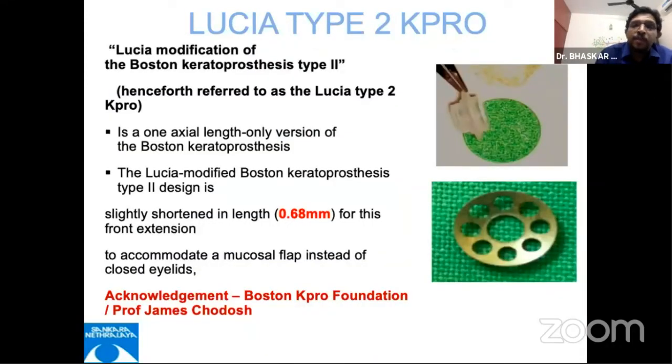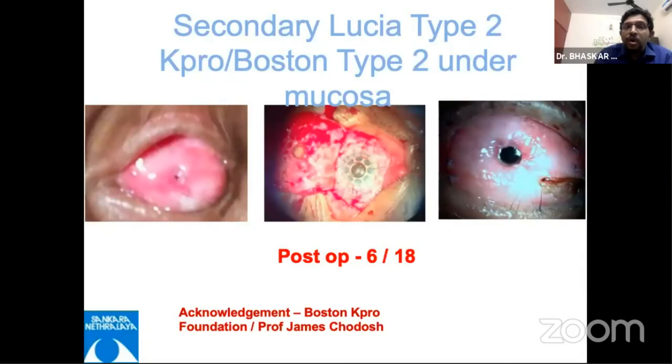You have the type 2 modifications, where basically they were started off as a desperate measure when the lamina gets resorbed and to give vision for these patients. And I would like to thank Professor James Chodosh for giving us the option of using the Lucia Type 2. It's no longer available, but you could still use the Boston Type 2 under the mucosa in these patients.